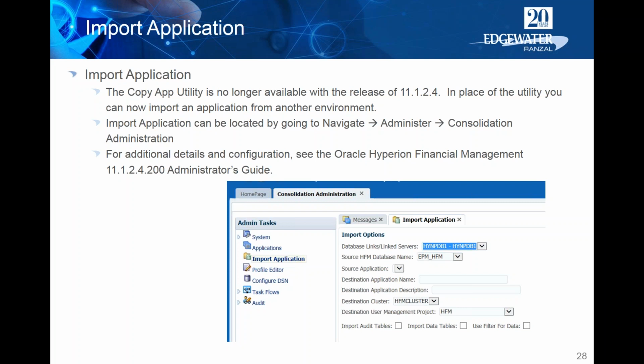So just FYI, there is some configuration that needs to be done with this piece, and it's explained well in the HFM admin guide, because obviously we need to configure something so the prod environment knows how to talk to your dev or your test or your QA environment. So there's a little bit of configuration that needs to be done to enable this.